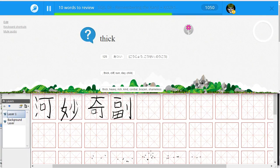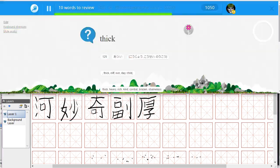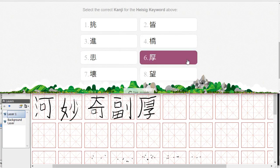How's that? Okay, thick. Alright, this is developing a thick skin. So this is on a cliff. Under a boiling sun, this child is developing a thick skin. Atsui. But again, thickness, not heat.